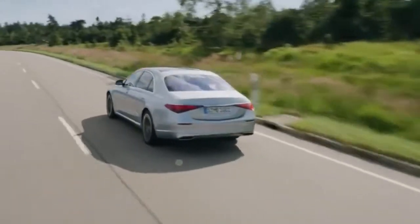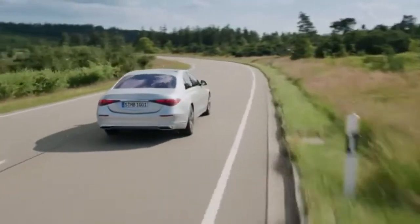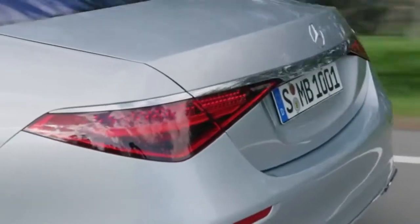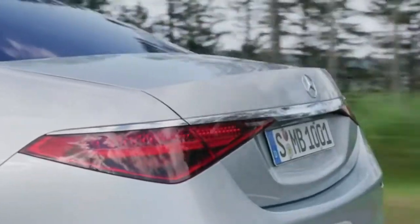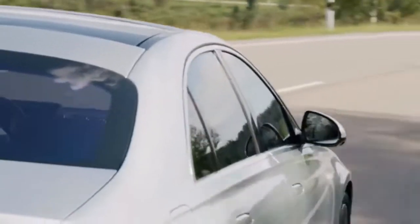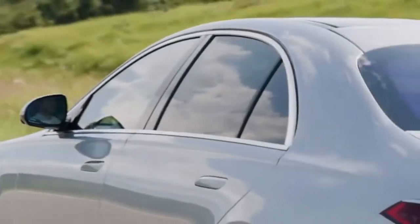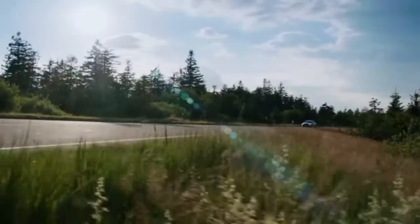At speeds below 60 km per hour, the system turns the rear wheels in the opposite direction to the front wheels, while at speeds above 60 km per hour the system turns the rear wheels in the same direction as the front wheels for better stability. In fact, Mercedes-Benz will provide 2.